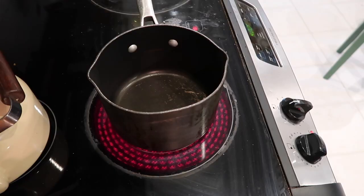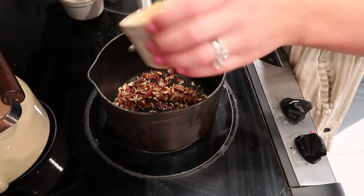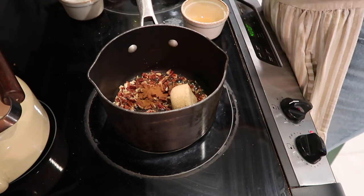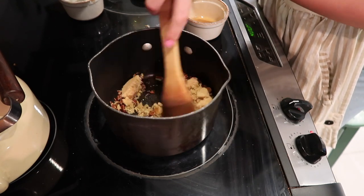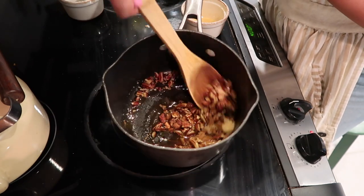I'm gonna be adding 1/3 cup of chopped pecans, 1/4 cup of maple syrup. You probably could do honey too if you didn't have maple syrup, but also a teaspoon or tablespoon of cinnamon, as well as 1/4 cup of brown sugar. And then I'm just gonna stir this all together on the stove and let it melt together. It definitely doesn't have to be on there long. You just want it enough to where all those ingredients combine.